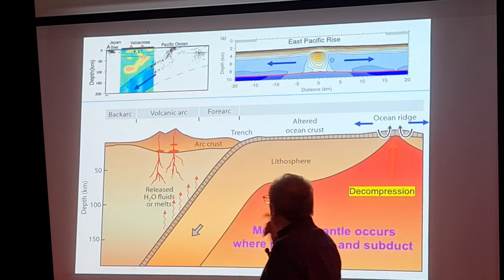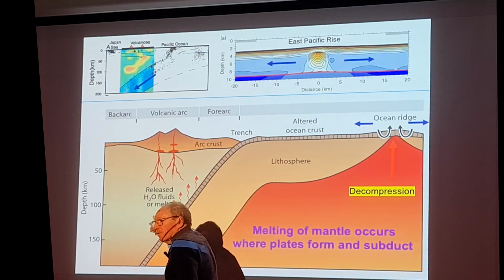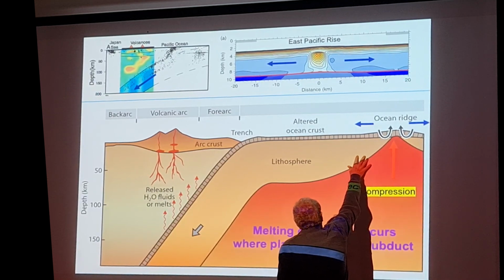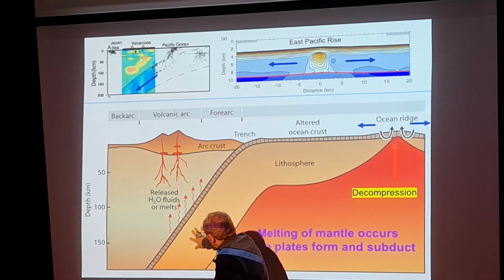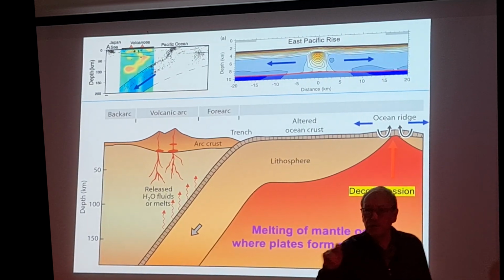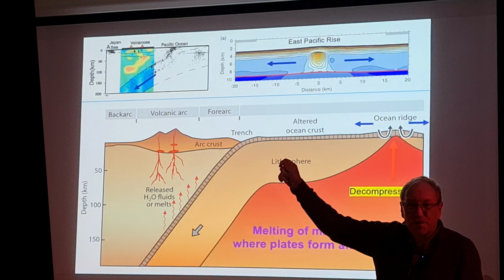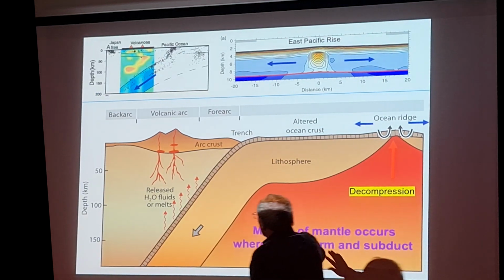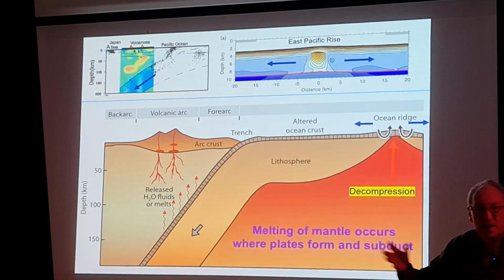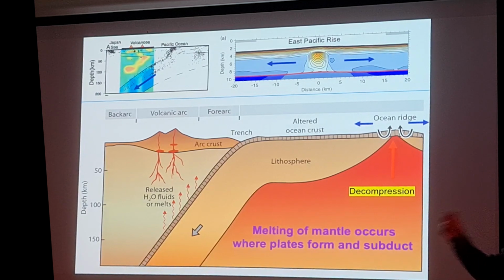Now, water reduces the melting temperature of the Earth's interior by hundreds and hundreds of degrees centigrade. So what happens is the seawater is taken on this plate, it goes down, and as it gets hotter, that water comes off, and just like the salt makes the ice melt, the water makes the inside of the Earth melt, and that melt then comes up to the surface, and we get volcanoes in Chile and Mount St. Helens and so forth, and Krakatoa. So all those volcanoes are caused by seawater being pushed down by the plate into the hot interior, and that makes it melt. So those are the two mechanisms.